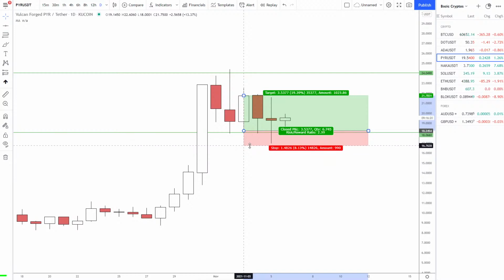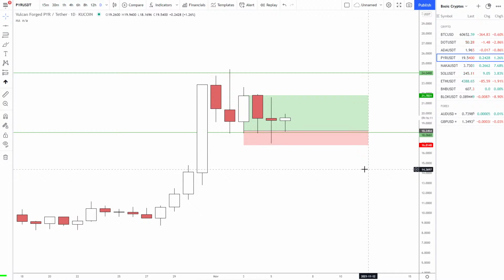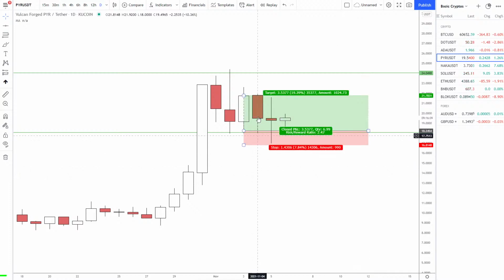We place our entry order just before the cycle level. We place our stop loss like at 1680, 1670, just below the $17 mark. We want it just below that by a little bit. And then we place our target at like 2R.